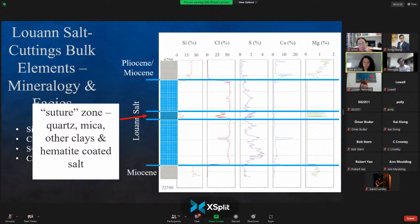So what we actually found in this section, we're not going to talk too much about this. There's a lot of salt in it. However, it's salt coated with quartz grains, sand grains, mica, and a couple of other clays. And there's a lot of hematite actually in there too.